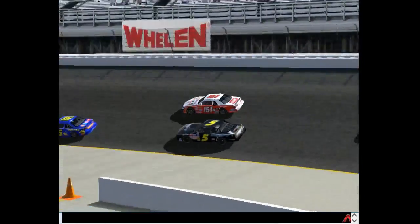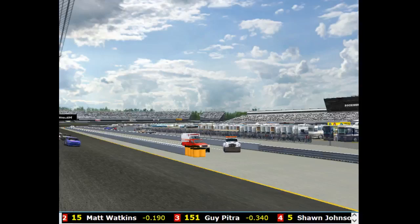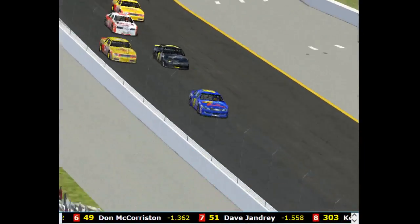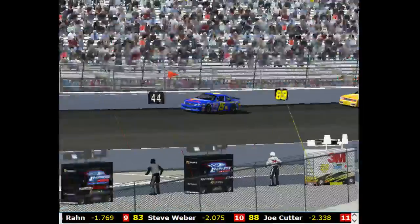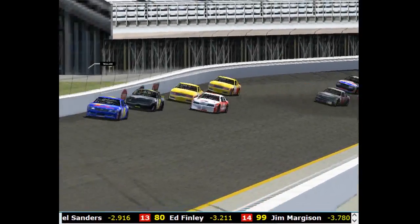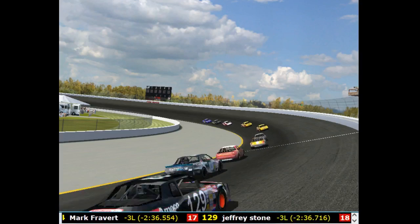We see a great battle there between the 5 and the 151 as Sean Johnson wants that position back. And there's a battle for the lead as well as Matt Watkins and Bill Yarbrough go side by side. Matt Watkins getting the better of that one, and he's towing along Sean Johnson for a battle for second now. Sean Johnson is now able to get around Bill Yarbrough and the 151 of Guy Petra. So Bill Yarbrough sliding up there, and the top 3 take advantage of that, put him back to 4th.